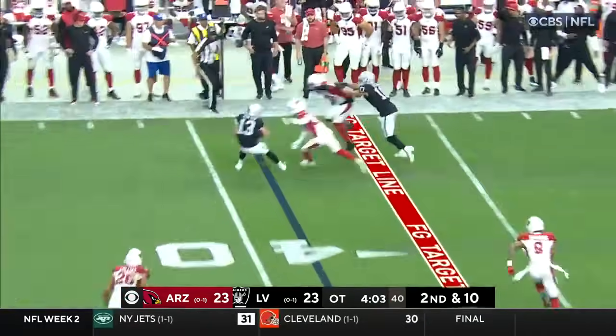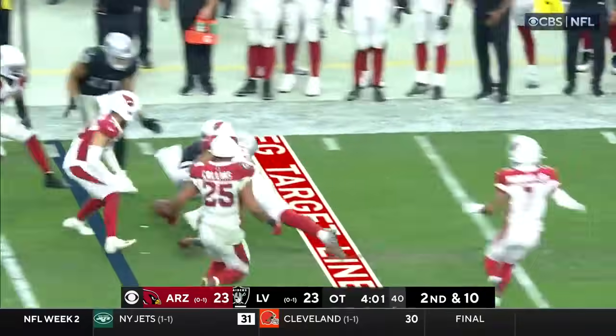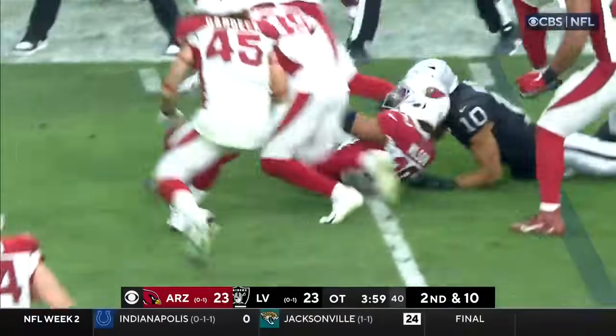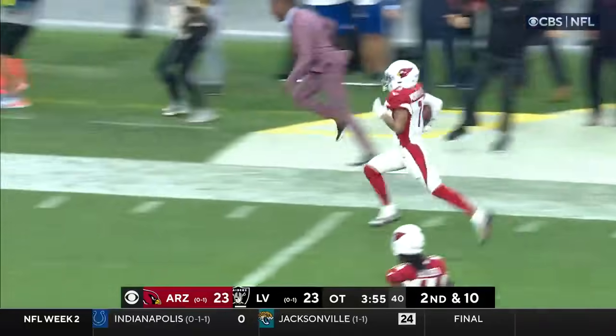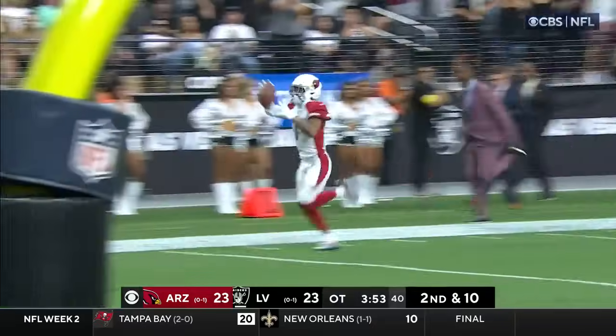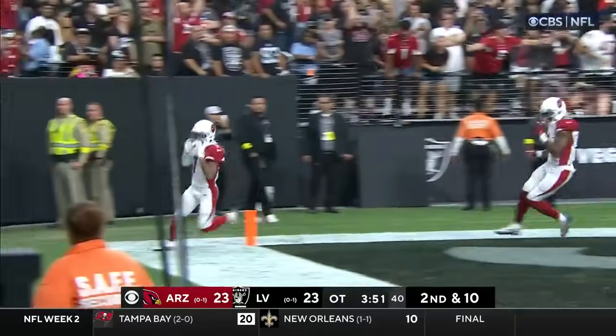2nd and 10, quick pass outside, and that is complete. That is Moreau, and Moreau fighting for yardage. The ball is loose again. Picked up by the Cardinals. This is Byron Murphy to the end zone for the touchdown and the win.